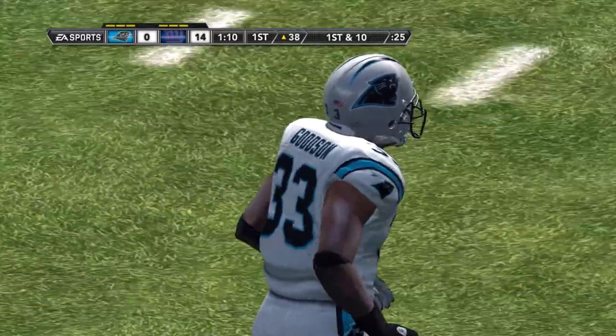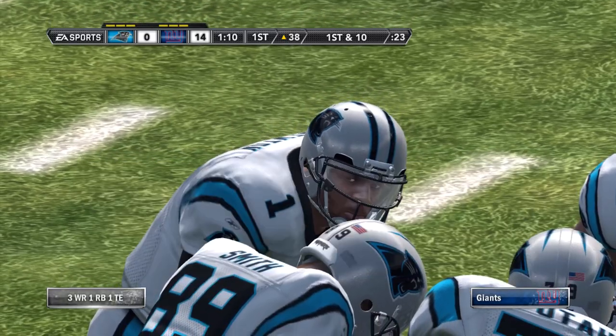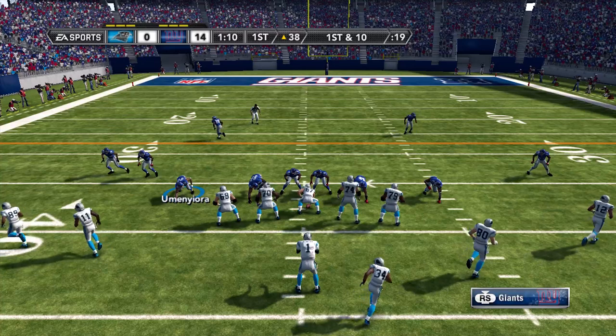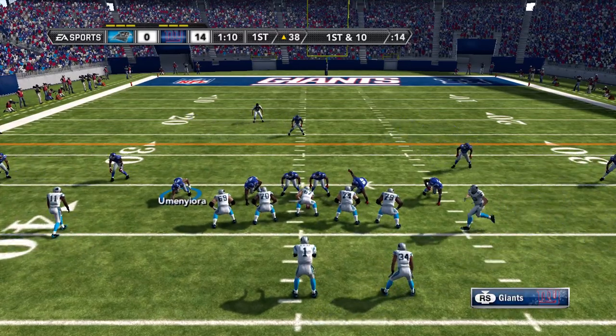You know, it always makes me laugh. We have these finely tuned, well-conditioned athletes. But how many times have you seen a guy break a big kick like that and sort of towards the end of the run, he starts looking like he's just run out of gas?